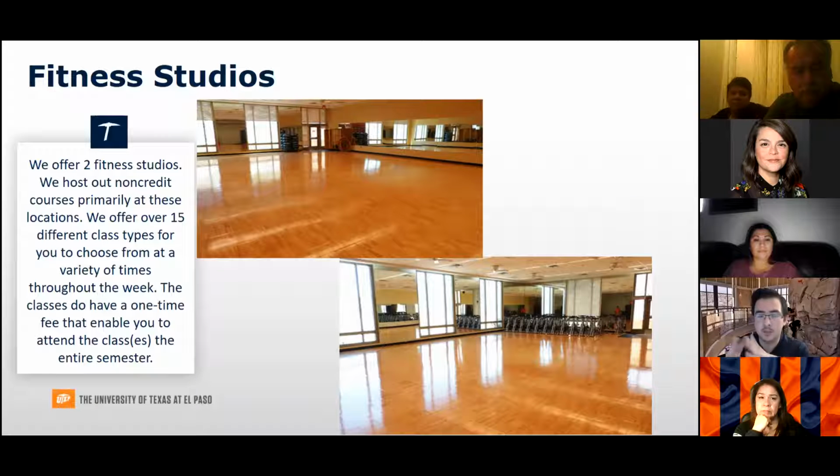This is where a lot of people get confused, because it's per class. So if you register, let's say, for a spinning class or Zumba, it's just a one-time payment for the entire semester. You can take multiple classes. You can take Zumba, you can take spinning, boxing, all three. So it's going to be 15, just one-time payment each, and it's good for the entire semester. So it's a pretty good deal for that kind of class. In other places, they charge you more for just one class.